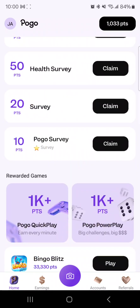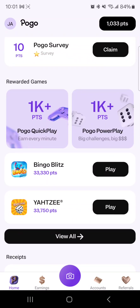And if you have any games on the paid per minute, please take them. And any games on here under the View All are still technically fairly worth your time if you can hit those goals. But that's it for this one, guys. Pogo still gets my recommend, at least for receipts. Make sure you give it a try.